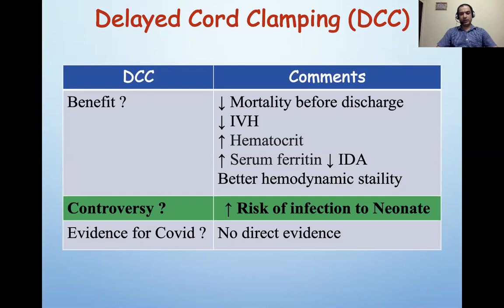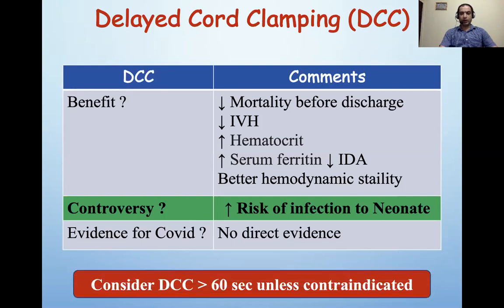But the data from centers who are still practicing delayed cord clamping and centers who have stopped delayed cord clamping in view of this COVID pandemic showed no difference in morbidity and mortality when we compared it, although there is no head-to-head trial. Therefore, considering the vast benefits of delayed cord clamping and practically no risk, although there is a theoretical risk, practically we haven't seen any problem in continuing with the delayed cord clamping. Therefore, one should continue to do delayed cord clamping for 60 seconds or more in babies who do not require resuscitation.